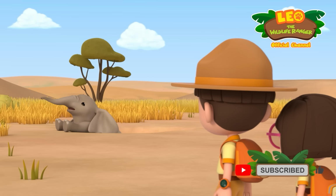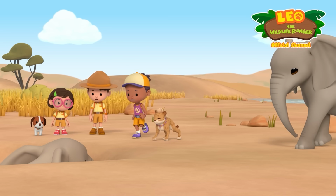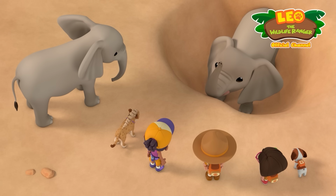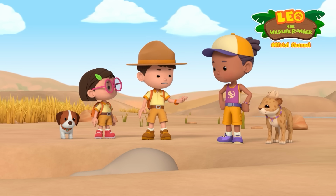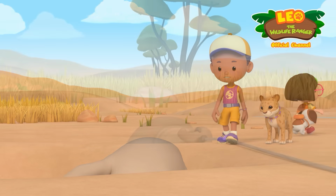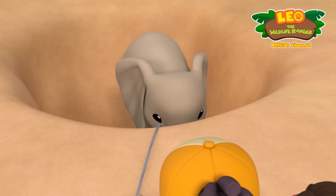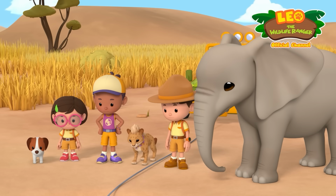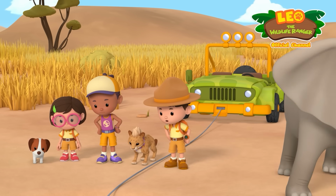Oh, no! Oh, no. He is trapped. Hang on. We'll get you out. Jane, you stay here with Zumi to watch him. The rest of us will get Platypus One. Got it. Oh, no. He is all right. Uh-oh. Platypus One is not powerful enough. What should we do now?